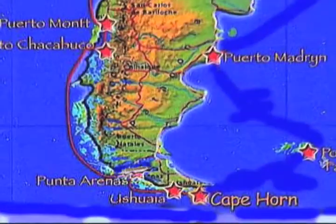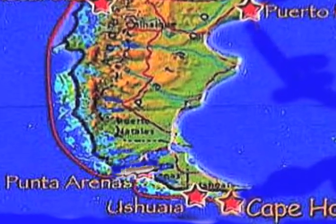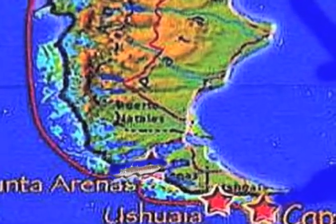Big iceberg on the other side. As you can see from the map, we'll be heading west through the Straits of Magellan until we reach the Pacific Ocean. We left Punta Arenas last night, and overnight we sailed south through the Straits of Magellan to where it met the western part of the Beagle Channel.